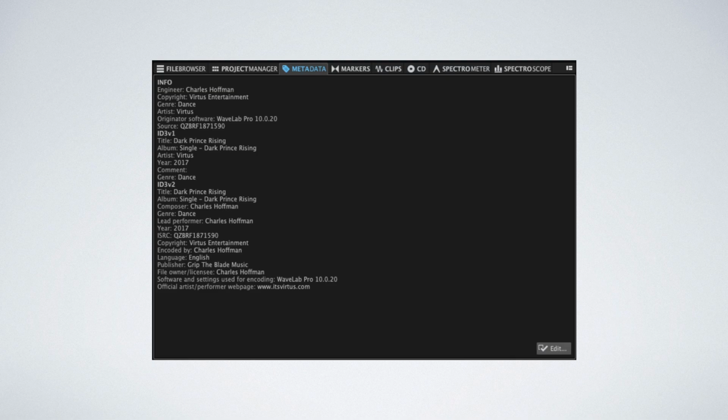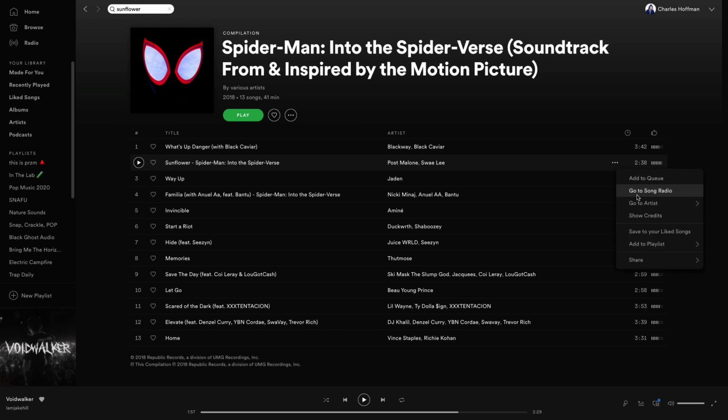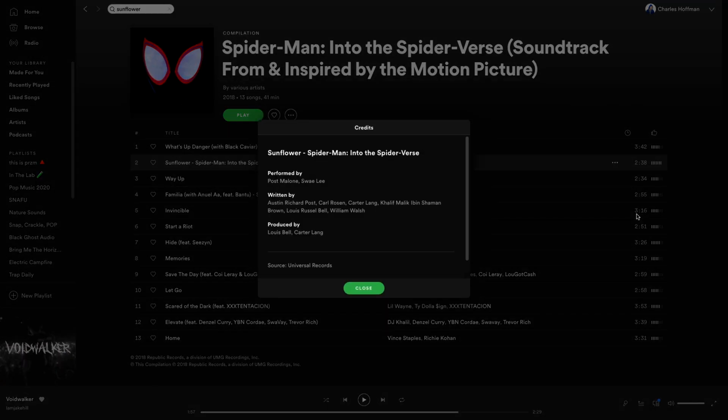It's possible to add things like the mastering engineer's name, the software used to master the song, the entity that commissioned the work, ISRC codes, as well as the intended destination format. Streaming services like Spotify rely on metadata to credit performers, songwriters, and producers. For example, Sunflower is performed by Post Malone and Swae Lee, but it has 6 different songwriters and 2 different producers credited on it. Ensuring that all of a song's metadata is filled out will guarantee that all parties involved with the creation of a song are credited properly.